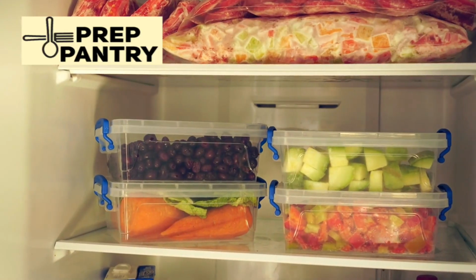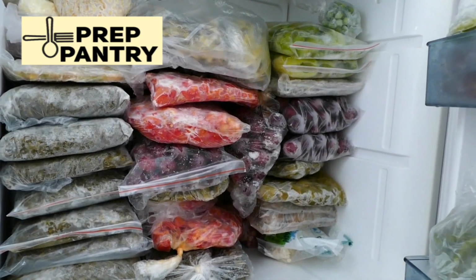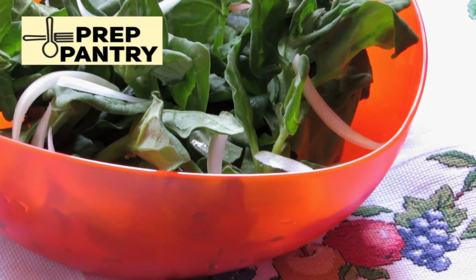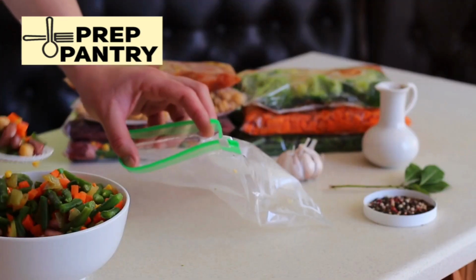Unlike fresh produce that can spoil within days, frozen vegetables and fruits give you flexibility without the pressure of a ticking clock. You can use frozen peas, carrots, spinach, and broccoli in stir-fries, soups, casseroles, and side dishes. Storage is as simple as tossing bags in your freezer.